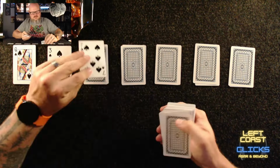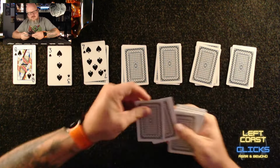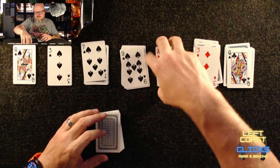1, 2, 3, 4, 5, 6. 1, 2, 3, 4, 5. 1, 2, 3, 4. 1, 2, 3, 1, 2, 1. Well, I started out okay, and then I messed up the piles royally.